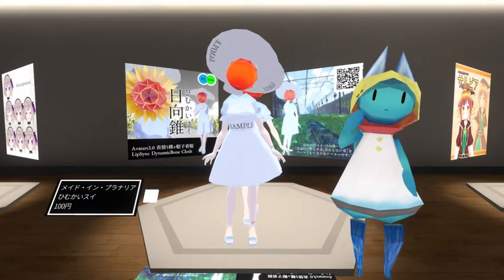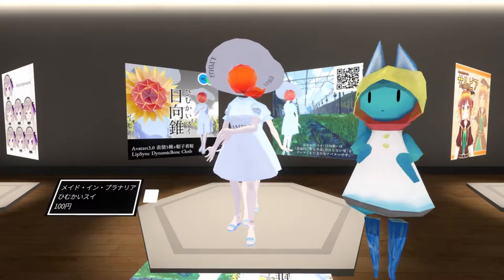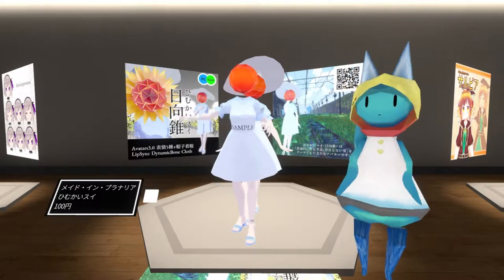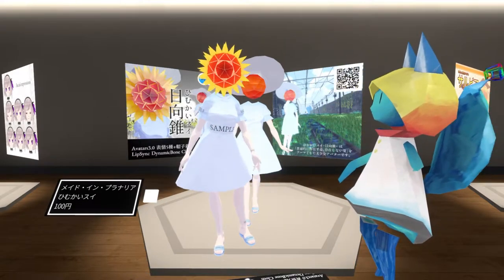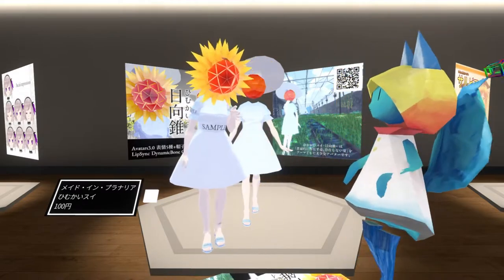This avatar is made by Maiden Purinaria, and the avatar's name is Himukai Sui. What I like the most about this avatar is the head. The head is amazing. I would say a D40 dice. You can make it look sunny, and you can also make it look angry.